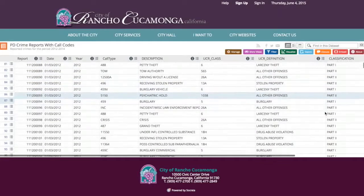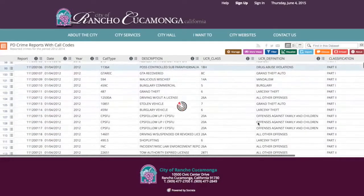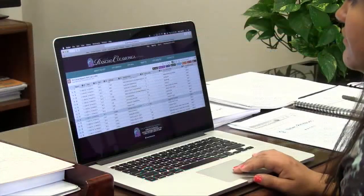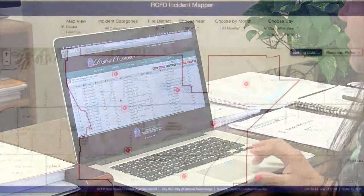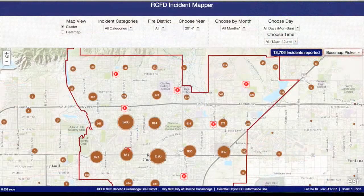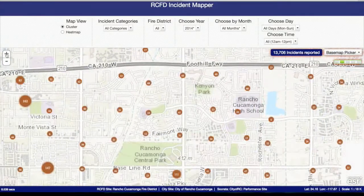So this really helps give residents an idea of the actual specific types of crimes that are occurring within the city, not just being shown to them in an overview demonstration of a chart, but actually a list of each type of crime that's occurring. The creation of a crime map is also in the works to provide viewers with a geographic snapshot of the locations of various public safety occurrences.